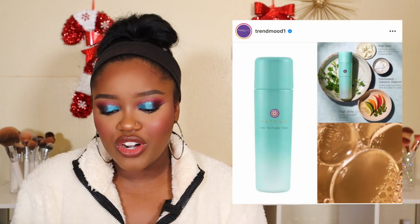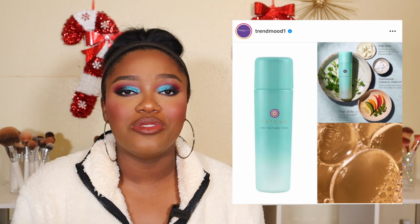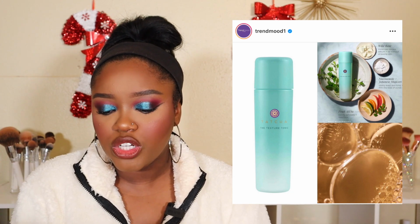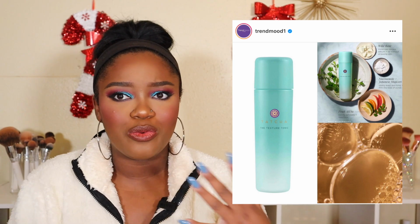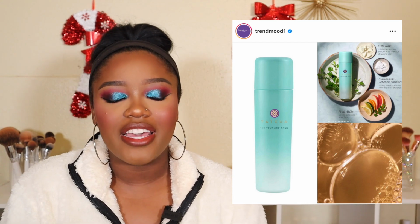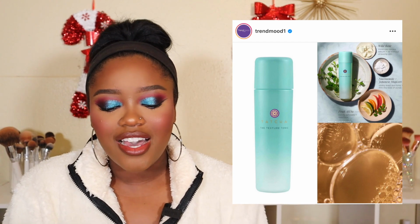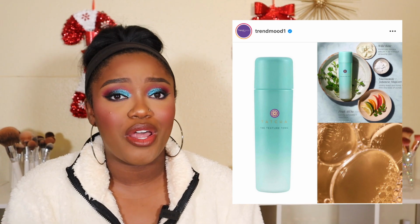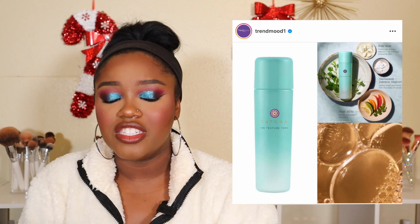Let's get started. So the first release we have is from Tatcha. Tatcha is coming out with a texture tonic exfoliating treatment. We have been seeing a lot of exfoliating treatments lately. Fenty, we're gonna get to Fenty next, but there's so many coming out. Tatcha is not a brand that I usually try a lot of.